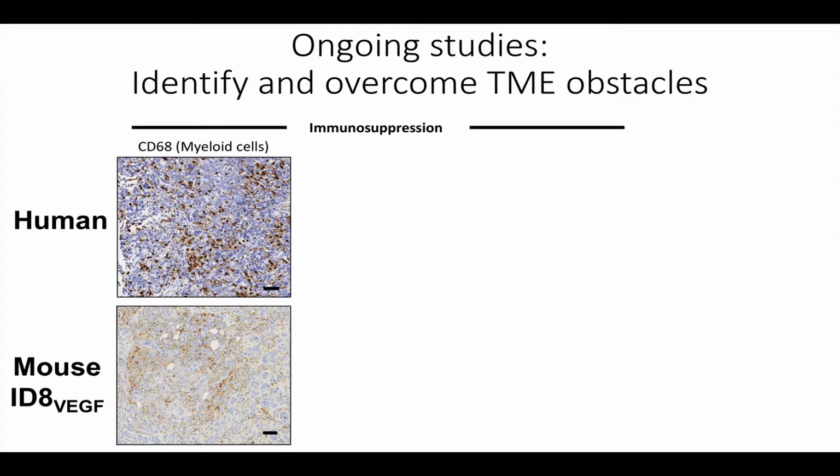So we know from immunohistochemistry staining that there are Tregs in these tumors. We know that there are myeloid cells in these tumors. And so we are investigating various strategies that either deplete these cells or use molecules to try to convert suppressive cells from, for example, an M2 suppressive phenotype macrophage to an inflammatory M1-like macrophage to try to promote a T cell response as well.